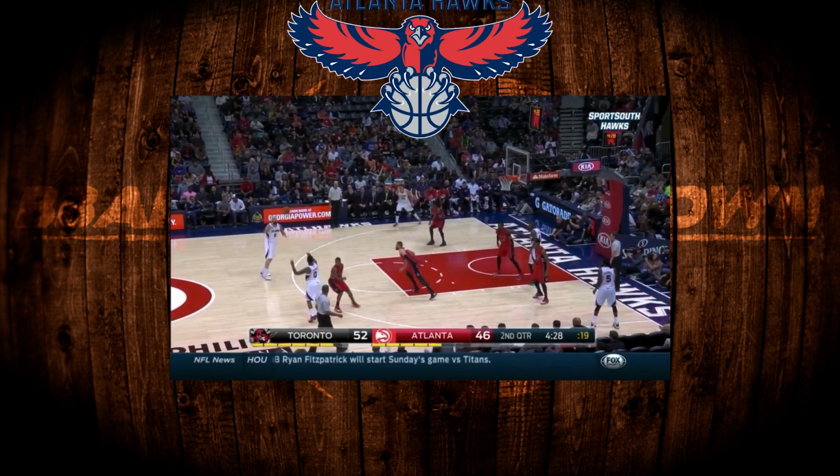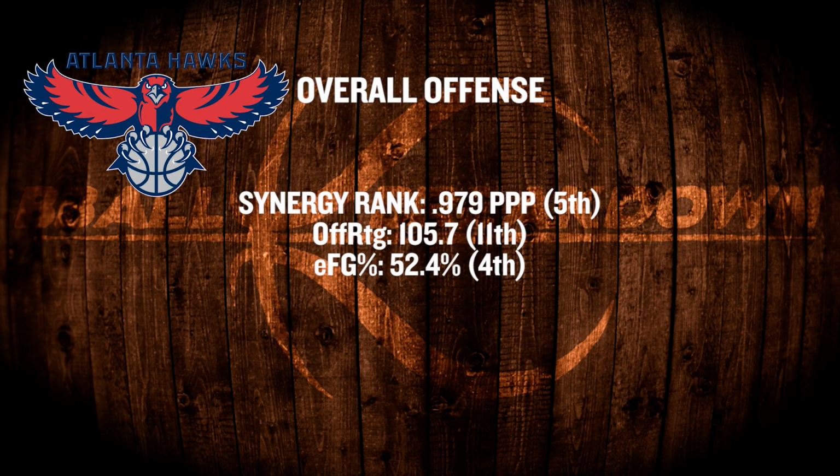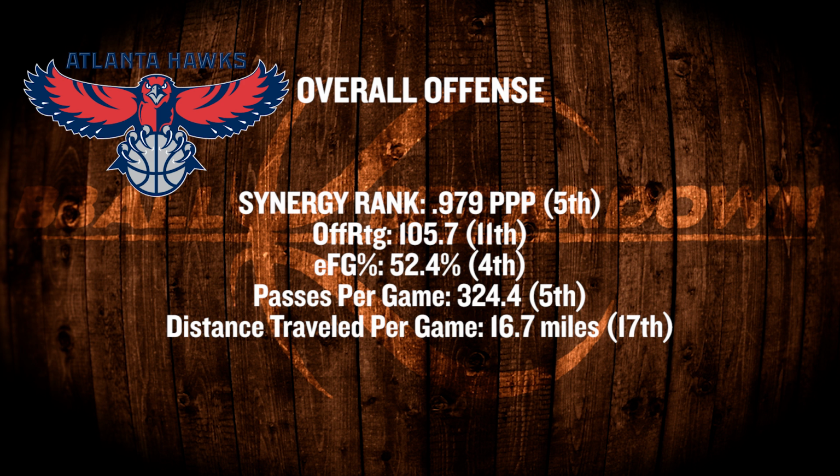When looking at the Atlanta Hawks offense, it doesn't take long to appreciate the process. Digging through the advanced stats, you'd expect them to be at the tip top of the list in the passing and player movement numbers. And while they're 5th overall on offense on Synergy, they only rank 11th in offensive rating. They do rank 5th in number of passes per game, but they are a very average 17th in distance traveled.